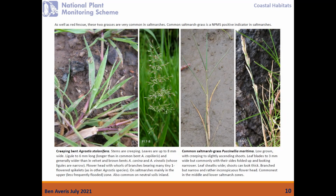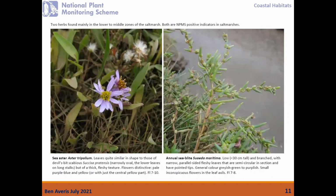Okay, next picture is the first of a few pictures of some more herbs that we get in the salt marshes. Sea aster, very, very common. The leaves, you might say, are quite ordinary looking, really, just a narrow kind of oval, but they're quite distinctive in that way. They don't have any teeth. They're fleshy texture. They look a bit like the same shape as the leaves of devil's bit scabious, but the fleshy texture makes them quite different. They're kind of opaque and on quite a decent length of stalk. When it's got flowers out, of course, it's easy to tell, those lovely pale mauve flowers. Sometimes they don't actually have the petals, they just have a yellow bit in the middle.